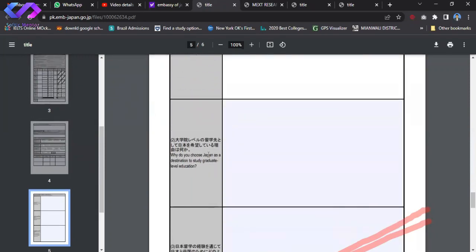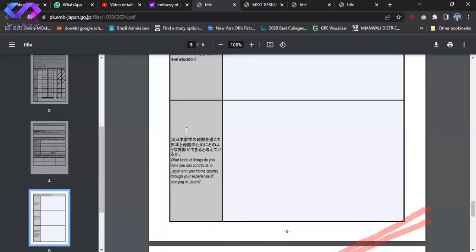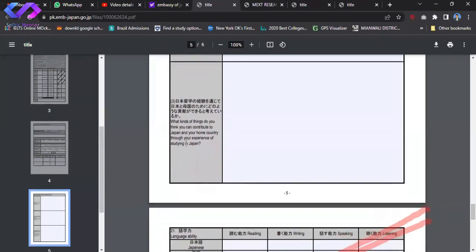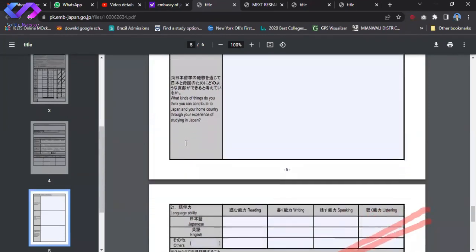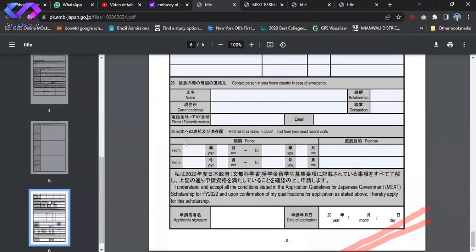And why do you choose Japan as a destination to study at graduate level? It's a very important question. It should be justifiable, comprehensive and attractive. For example, I'm different from your field, so I can understand that as well. What kind of things do you think you can contribute to Japan and your home country through your experience of studying in Japan? These three questions are very important, besides your CGPA, your marks, and your profile.